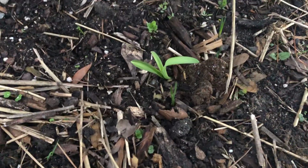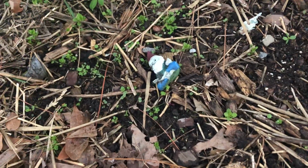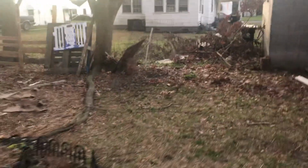That's a bulb flower, I do know that. I threw some seeds in here, but I think all of that coming up is weeds. I was waiting to see if it was my seeds or weeds.